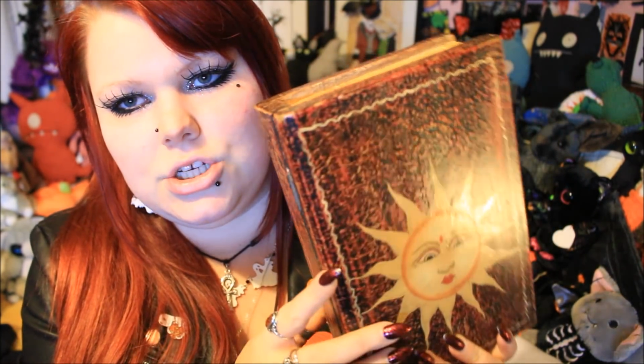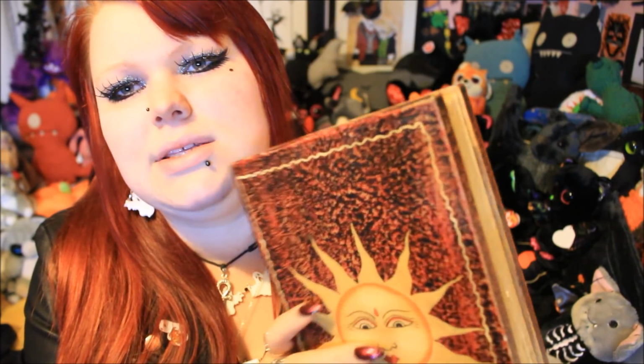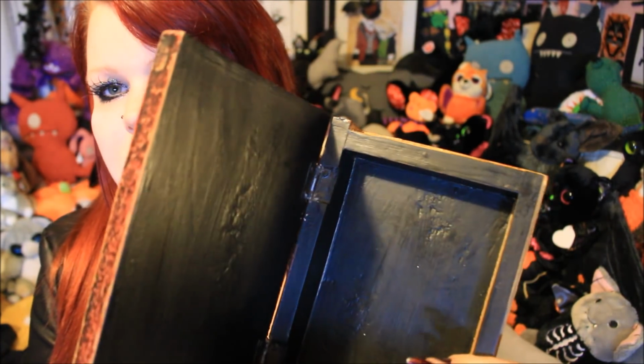I usually quite like it when it has a moon on it as well, but it is this box that is shaped to look like a book. I thought perhaps it was meant to be like a safety thing. Sometimes you can get these books that open and it has a little safe in it for you to keep your valuables. But the fact that it has hinges on the side makes me think that it is just meant to be a decorational book box.